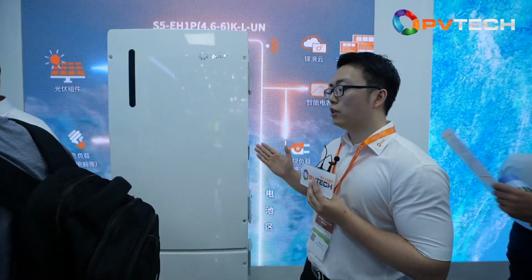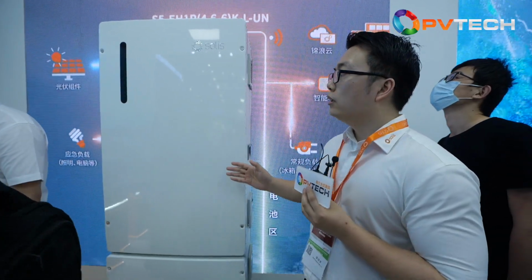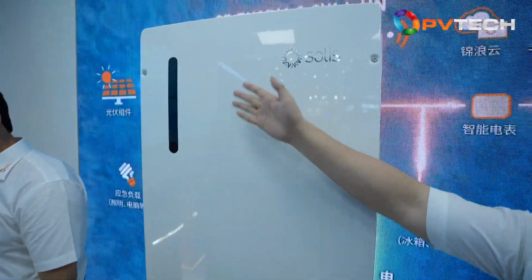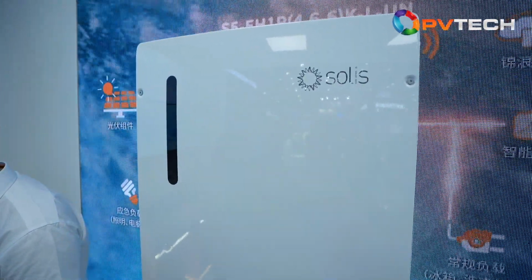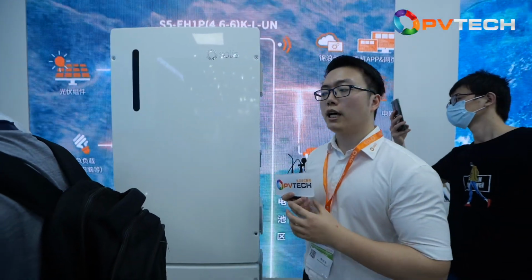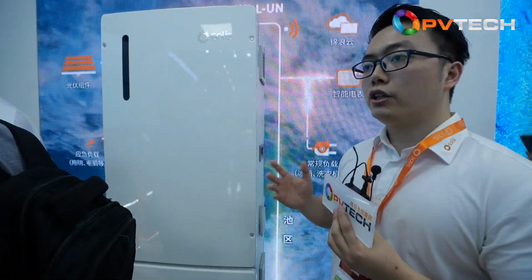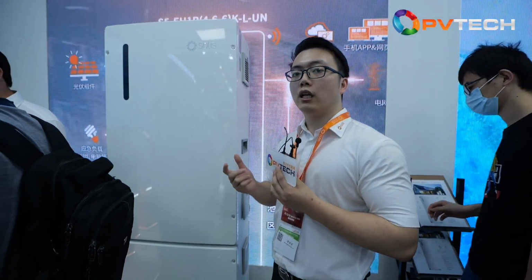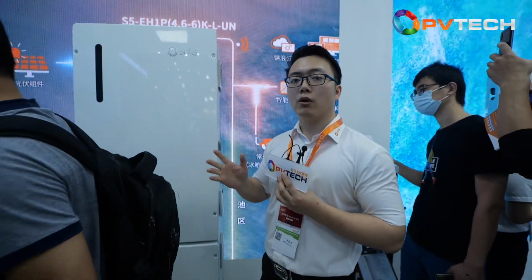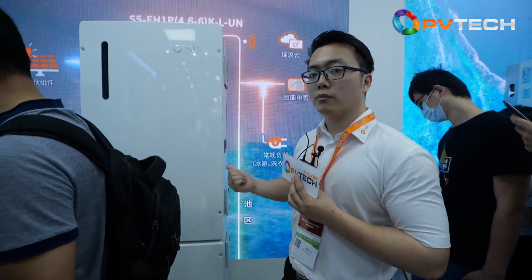For this inverter, we have 5 kilowatt for the backup output, and it's a no screen design. It's just blue LED ribbons for the display. One key feature for this product is that we have 2 battery cabinets to install different capacities of battery, and we allow the customers to use different brands of battery. So unlike other all-in-one hybrid inverters, which only support one battery, we support different brands of battery.